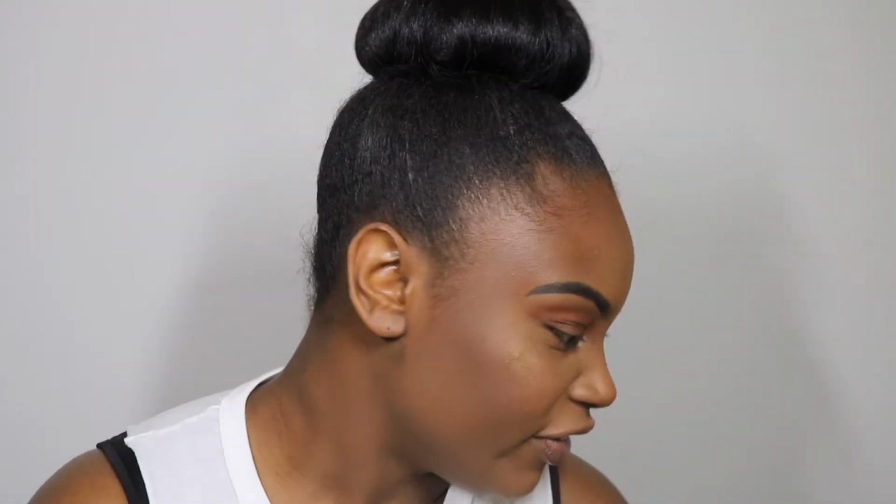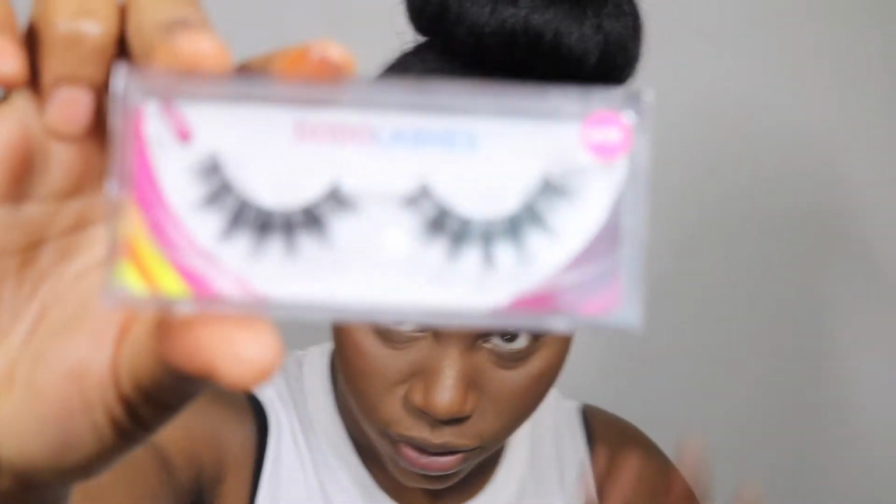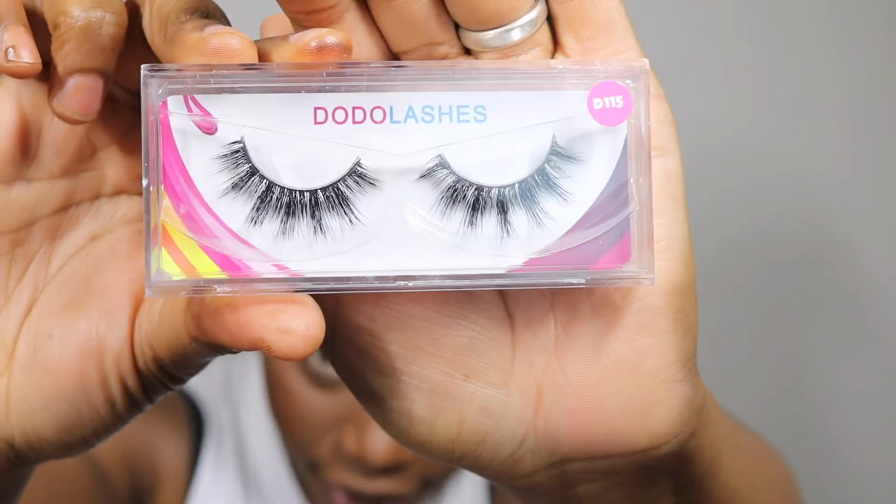I'm gonna go over with my favorite eyelashes, which are the Dodo lashes. These are the D115 lashes. Get you guys a little closer up there. There you go. And these lashes, price point is from $5 to $15 max. So yeah, I kind of swear by these. I have a whole drawer full of them. So I'm going to apply these.